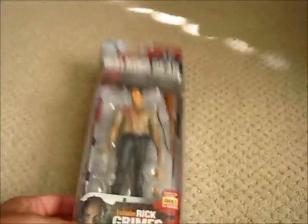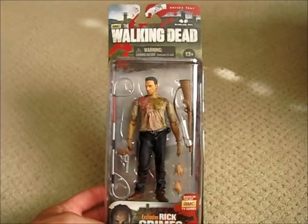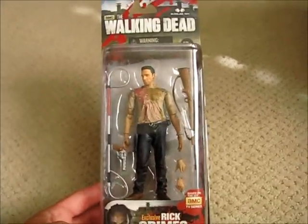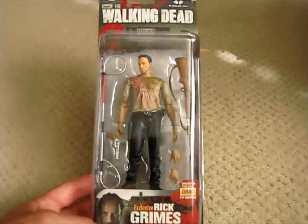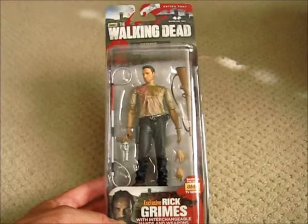I was able to find these at Walgreens, and these had come out sometime last month. Now this is Series 4, The Walking Dead. Pretty cool. Now this one here is an exclusive to Walgreens. So if you're looking for this version of Rick Grimes, head to your local Walgreens.